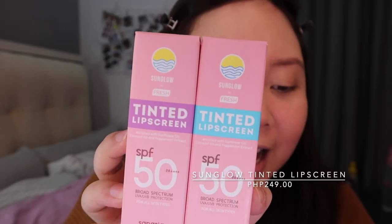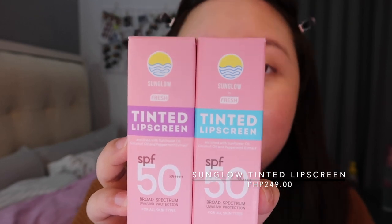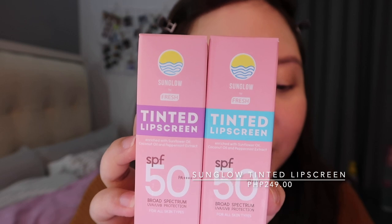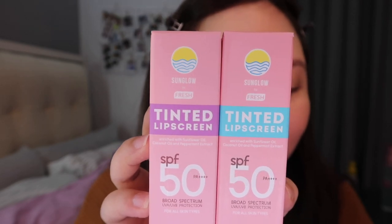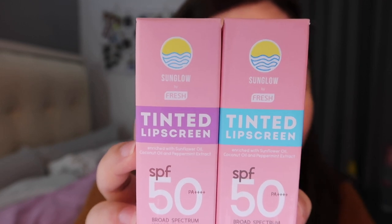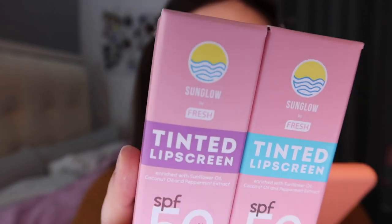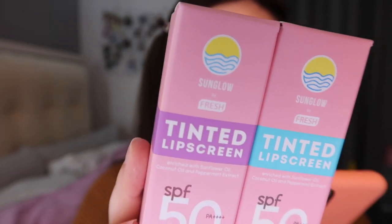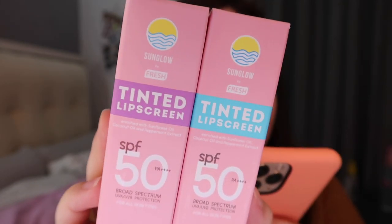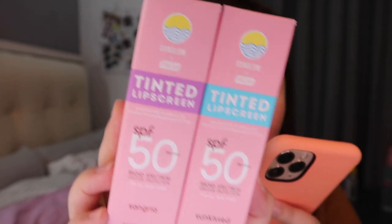So this product adds shine with a hint of color to your lips with Sunglow Tinted Lip Screen with SPF 50 PA++++. Formulated with a blend of nourishing oils, vitamins, and antioxidants, this sheer buildable lip screen keeps your lips soft, supple, and protected from sun damage. It contains sunflower oil, which makes the lips look smoother and helps prevent scarring. Coconut oil, it helps heal chapped and dry lips. And it also has a peppermint extract, has a soothing and cooling effect that refreshes the lips.